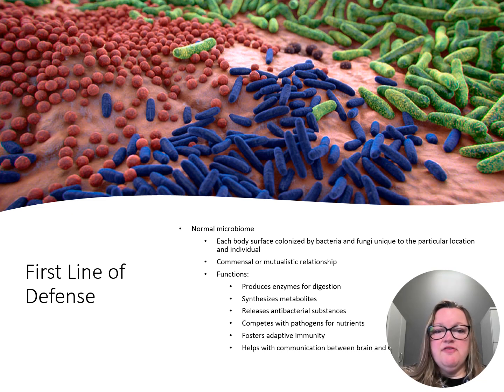Lastly, the first line of defense contains a biochemical barrier. This is considered our normal microbiome, otherwise known as our normal flora, the good guys. They live in parts of the anatomy like the gut, the skin, the nose, the mouth, the vagina, the urinary tract, many different places in the anatomy. The flora is unique to the area it is in, and they have what's called a commensal relationship with us, which means that the relationship benefits them, but it doesn't affect us.